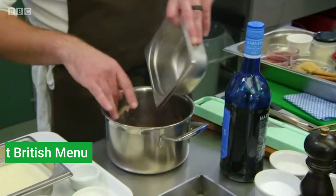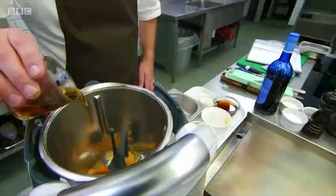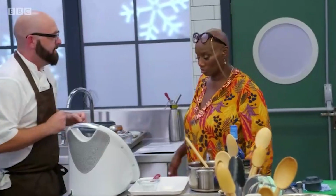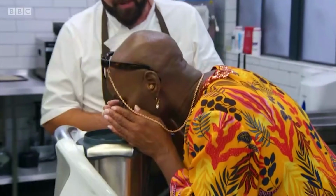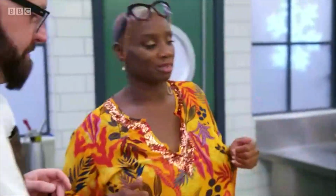Making a mousse by combining mushroom stock and a good glug of the Bristol cream in the Thermomix. If you want to smell in there, there's mushroom-based, there's that sherry coming through. Oh my gosh, creamy, rich. You really can. That's lovely.